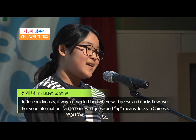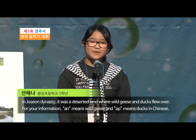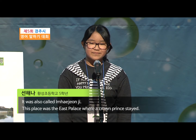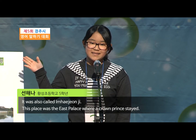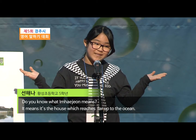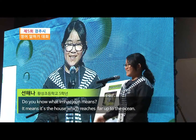In Joseon Dynasty, it was a deserted land where wild geese and ducks flew over. For your information, An means wild geese and Ap means ducks in Chinese. It was also called Imhaejeonji. This place was the East Palace where a crown prince stayed. Do you know what Imhaejeon means? It means it's the house which reaches far off to the oceans.